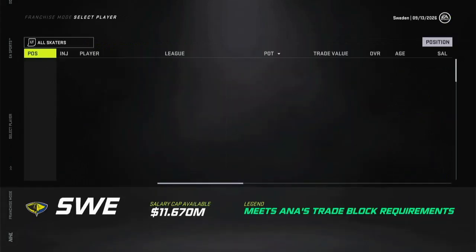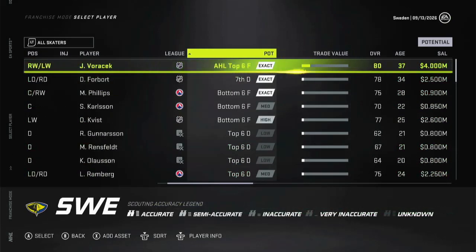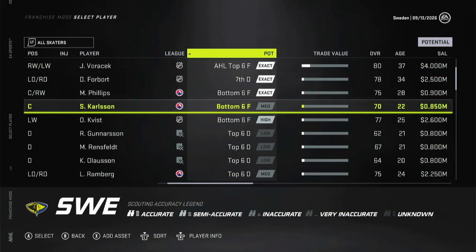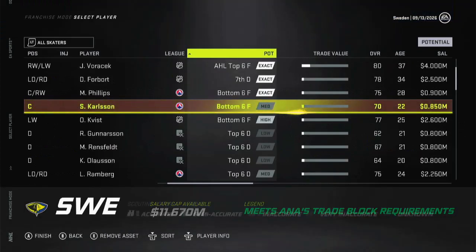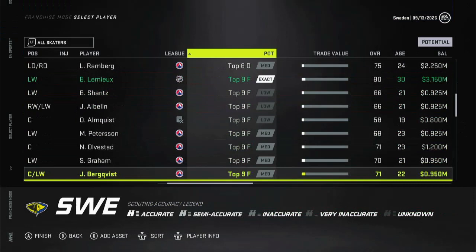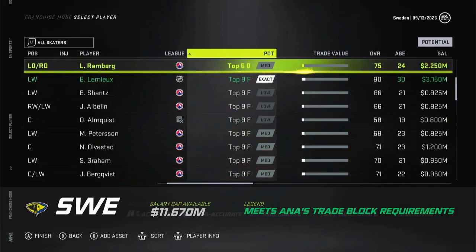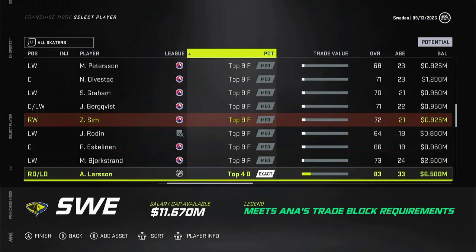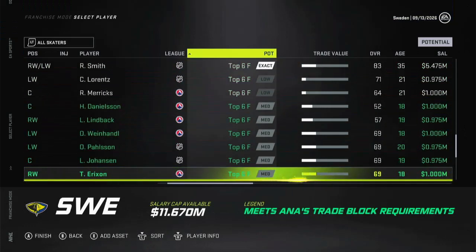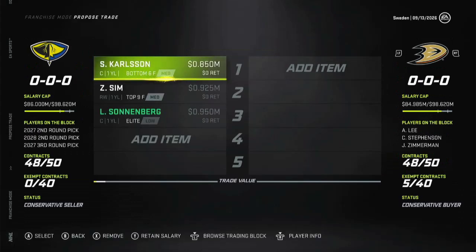So if I do look at our team on paper, let's see what we have. Phillips, Carlson, we could probably get rid of. Yeah, he's a grinder, so we can get rid of him. There was another grinder. Sim, yeah, we don't need to play him. Is there another grinder? Because the grinders don't help. I think it was Sonnenberg who is up on the team, but we don't have any room for him because he doesn't fit chemistry-wise. Yeah, Sonnenberg. So you're just going to get rid of Sonnenberg now just to help out with some chemistry here.